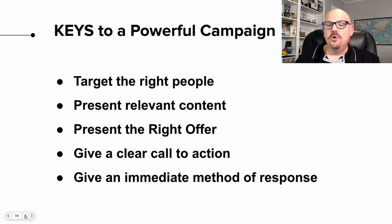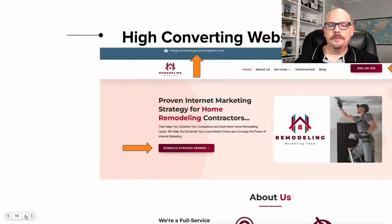Ideally, that's going to be a phone call, that's going to be a form submission, or that's going to be a messenger message. Those are the three modalities that work best. Those are the three modalities that we have built in to our Remodeling Revenue Growth System because they've proven effective for us over the years.